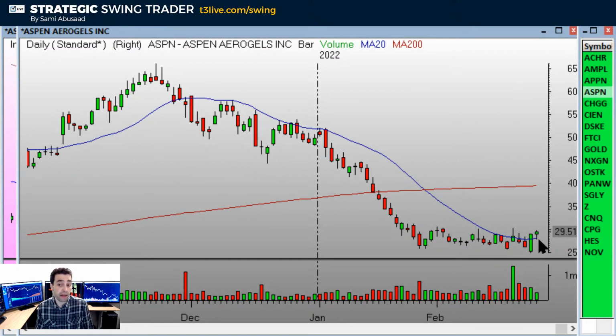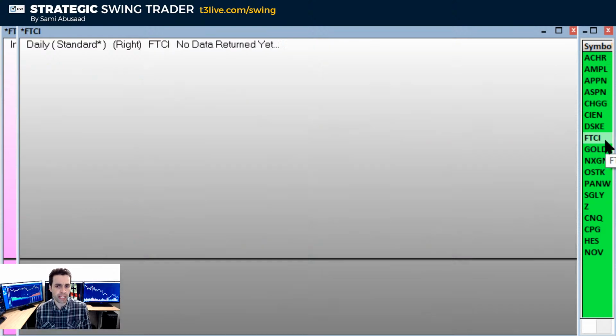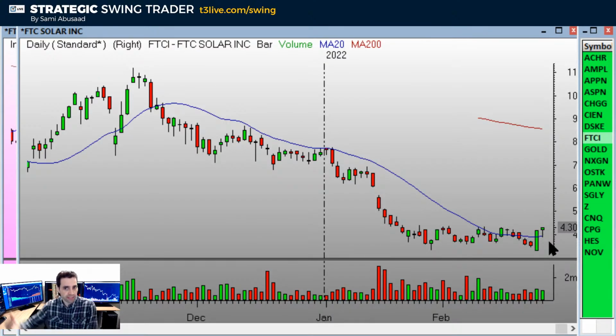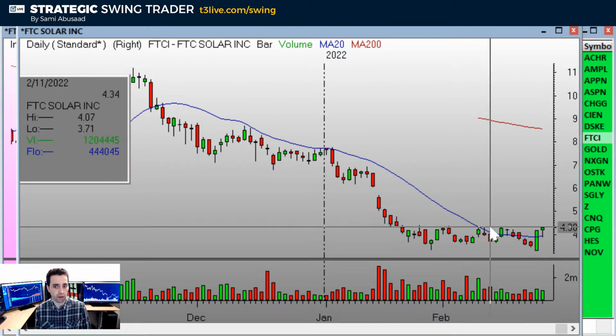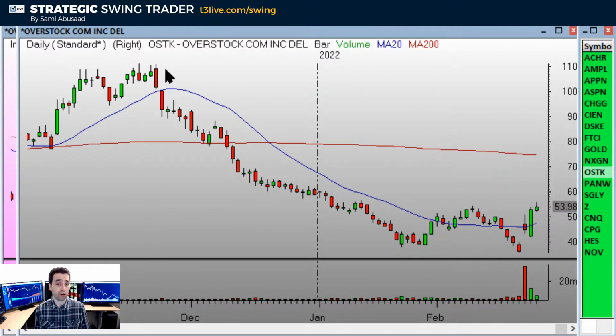Here's the ASPN, right? You see that transition. CHGG, I think, is a buy setup, but it's also a transition. Notice how the 20 was flat and is now pointing up for the first time. So you see what I mean? There's so many. FTCI is another one that's like the APPN, like the other stocks I went over. So they all look alike for the most part, not all of them. OSTK, Overstock, is similar also. Okay, so those are the ones that look alike.